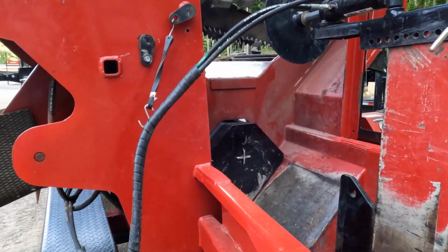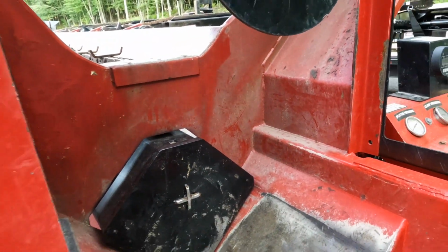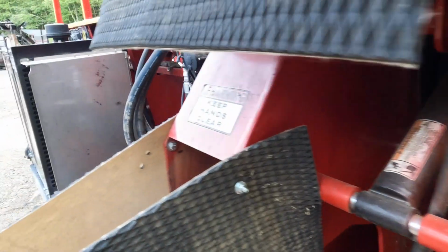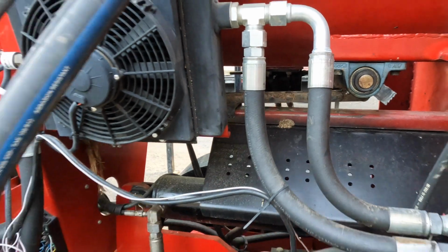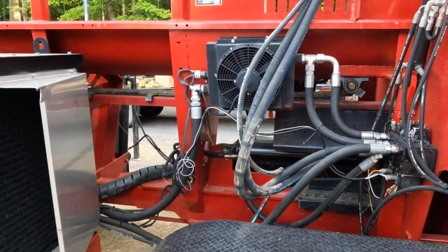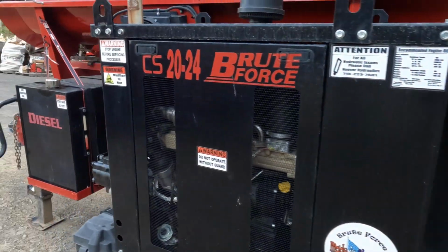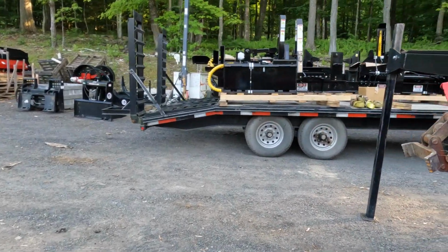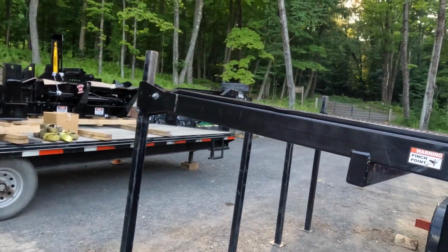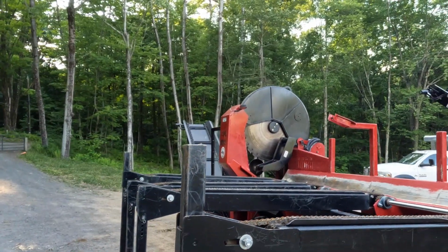As I mentioned on the 1624, that extra shroud that's behind the pusher plate, that is standard on the 20 series processors. It comes all the way back here. So just as you get going really fast, we don't get a log that drops down behind the pusher plate. And there is one model bigger than this, the new CS60 with a 60-inch buzz wheel on it, slasher saw, however you want to term it.